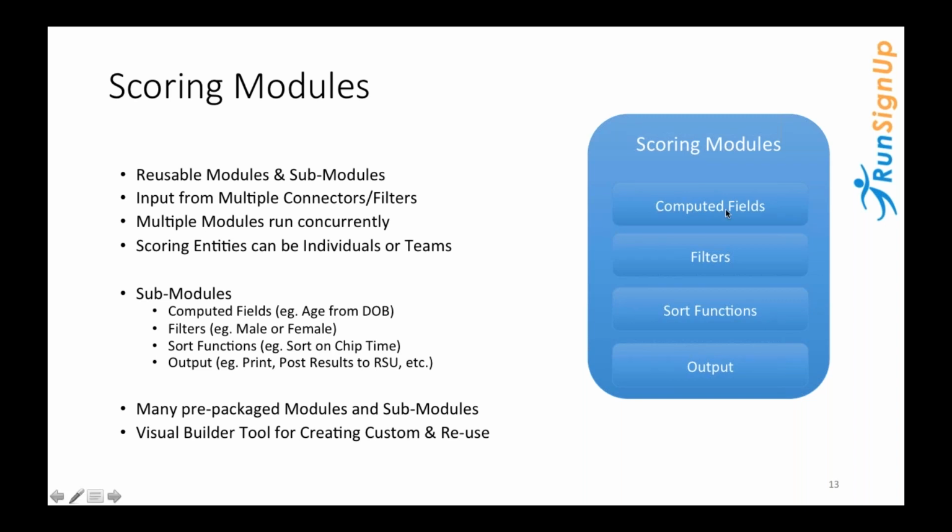Now these submodules are going to be executed serially, one after the other. The computed fields are things like age. You're going to figure out what the age is based upon the date of birth, and we're going to have a submodule for computing the age. Filters: you're going to have a filter for, say, age group. You'll have a filter for male or female or other. You'll have a variety of different sort functions, for example, sort on chip time. And then you'll have a variety of different output functions: print, show on screen, post results to RunSignUp, post results to Athlinks, etc.